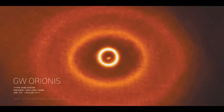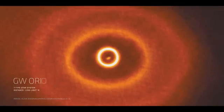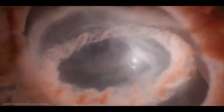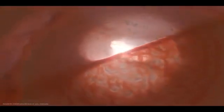This is an actual image of a 3-star system in the Orion Nebula, revealing massive rings of gas and dust whirling around a triplet of newborn stars. And within this twisted swirl of debris, there's evidence of a hidden planet, carving out a gap in the gas and dust, the first planet known to orbit 3 stars at once.